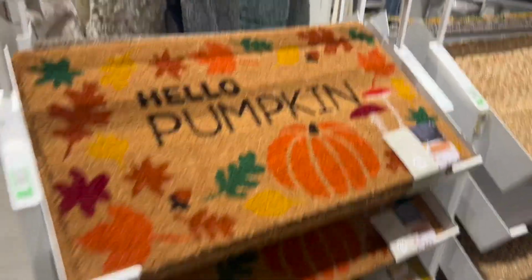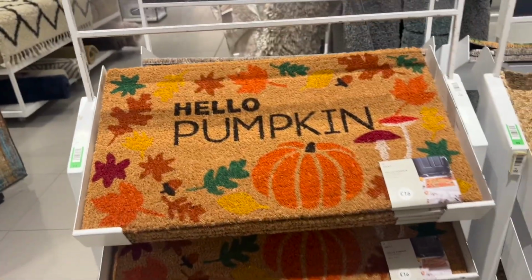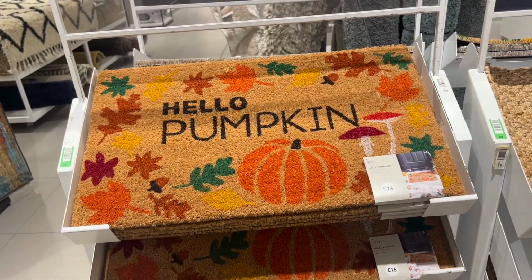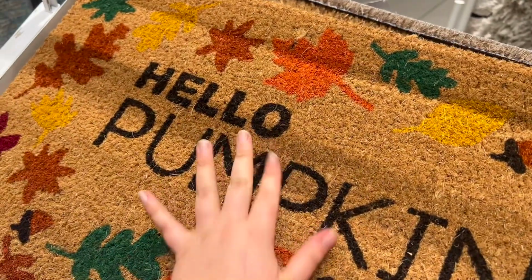We've even got a pumpkin doormat. I love this one. There was one they had last year that I really liked, and I waited and got it in the sale instead, so I might have to wait for this bad boy to go in the sale.